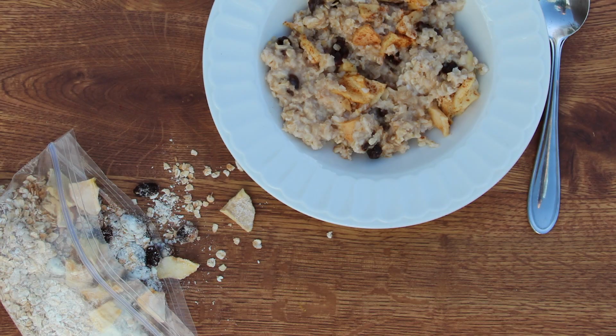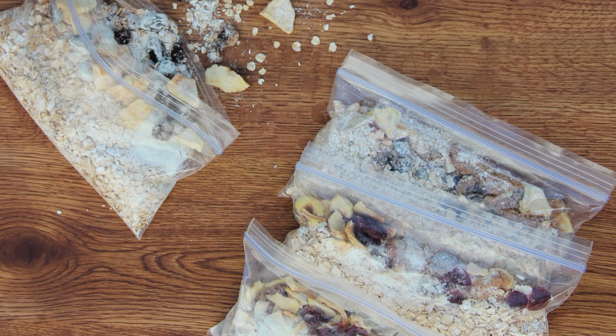So to maximize your savings, avoid individual packets. Buy bulk instead. Or if you want to make your own individual hot cereal packets, that's a good frugal alternative.